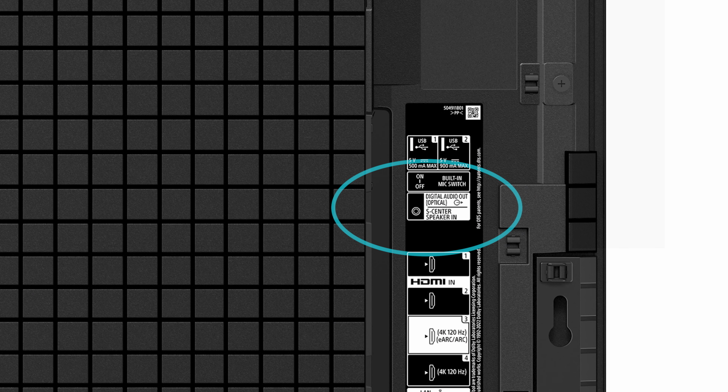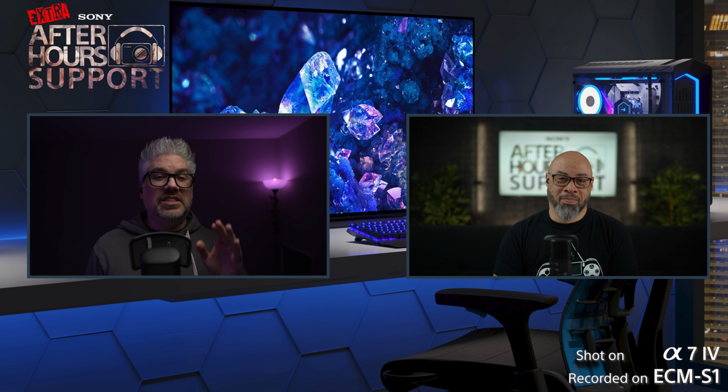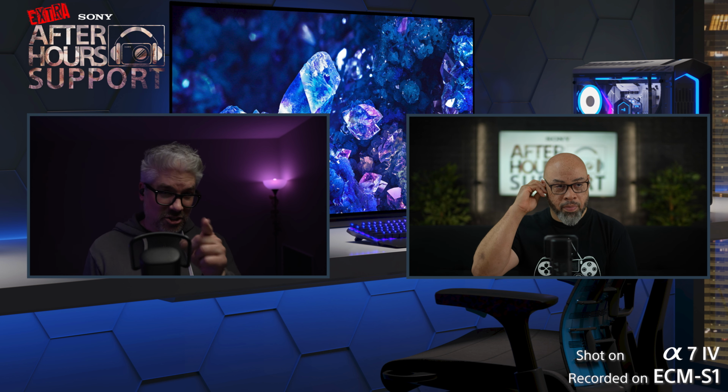And then on the TV, as long as you do have a compatible Sony TV that does support this, you will have S center in, and you'll just take that cable and just connect the two. Now you will probably need to go into the TV quick settings, into your sound options, for an option to enable Acoustic Center Sync. So make sure you turn that on as well, and you should be good to go.